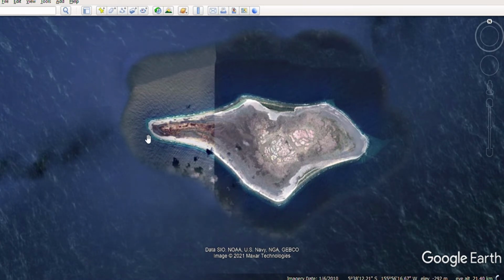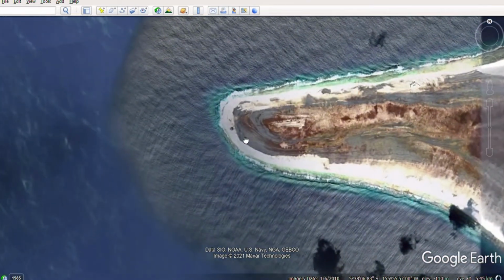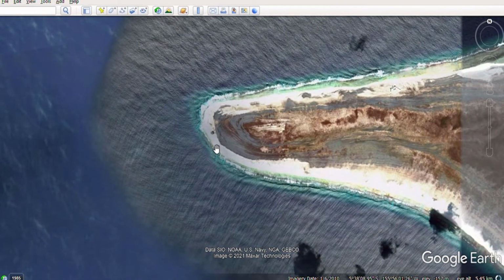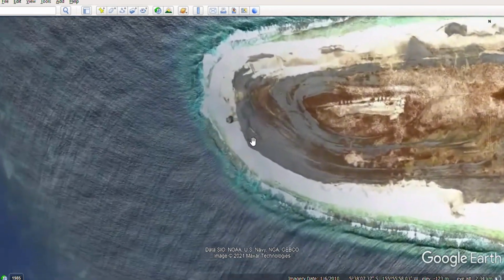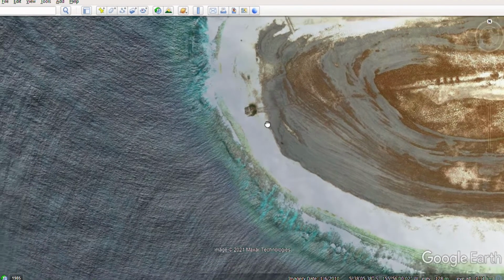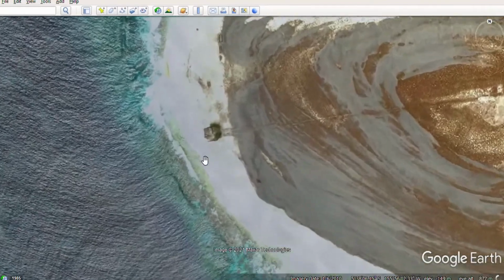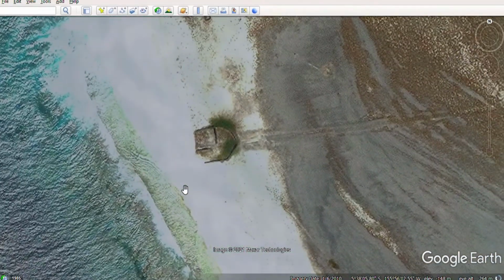So we zoom in quickly and you can see that on the edge of this beach is what looks like a huge object, to be honest with you, and this object, a lot of people believe it to be a UFO. Let's take a closer look as we zoom in. Here we go. Okay, so you can see that it does look like some sort of structure. From this view it does look like a UFO.